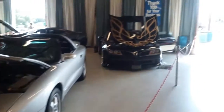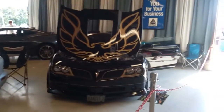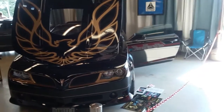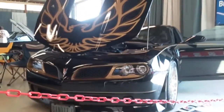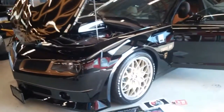This is the one I want to get on camera. I've never gotten to see one of these in person. A Hurst conversion Trans Am made out of a Camaro. Oh man, that thing is fucking mean. I don't really care for the hood going forward like that though.